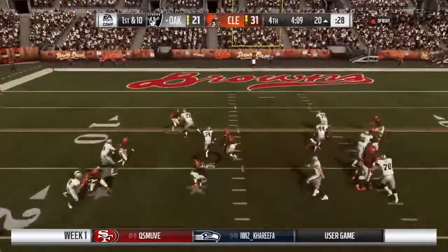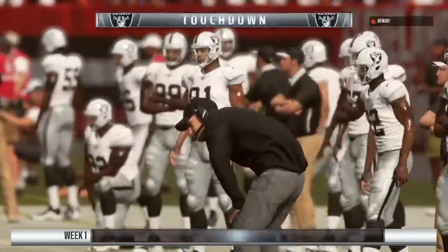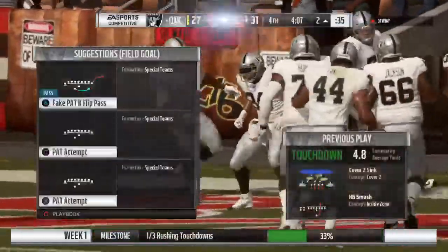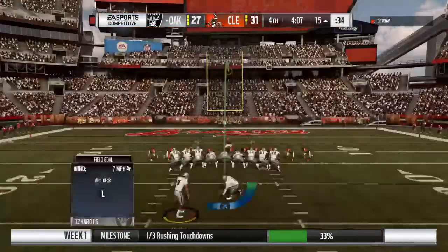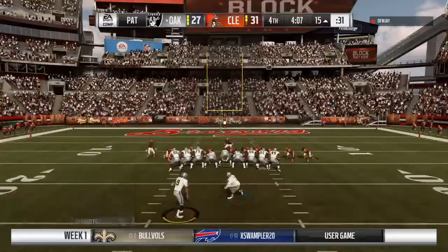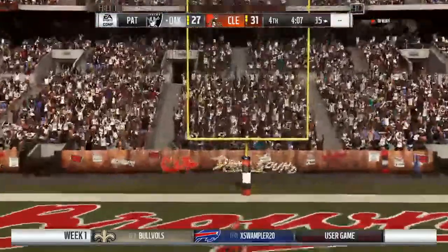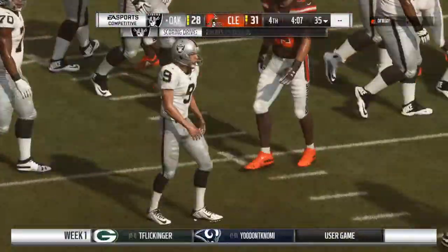And they'll go on the ground. And he is in. Touchdown, Raiders. A great effort there. Already his second touchdown here in this opening weekend. And the Raiders have cut it back to within a score. Point after, right down the middle. And now things get a bit more interesting here in this fourth quarter.